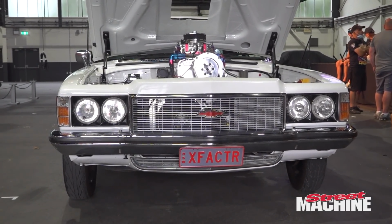What's the plans for the rest of the weekend? Just a cruise, enjoy it, meet up with a few mates that I haven't seen for a while. We've got 3 cars up here this year, so hopefully we'll all have a good time and, mate, just listen to all these beautiful thumping motors.